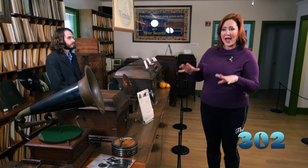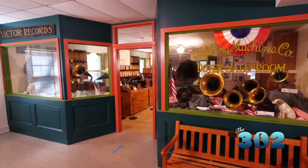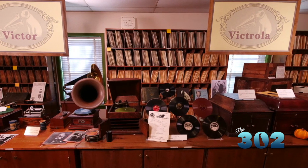Welcome back. We're at the Johnson Victrola Museum, and we are now in what is a mock-up of what a showroom would look like. Yeah, so this is basically set up to look like a 1920s storeroom, a Victor dealership, or even just because we do have a product from another company, any record store that you would have gone into in the 1920s would pretty much look pretty similar to this.